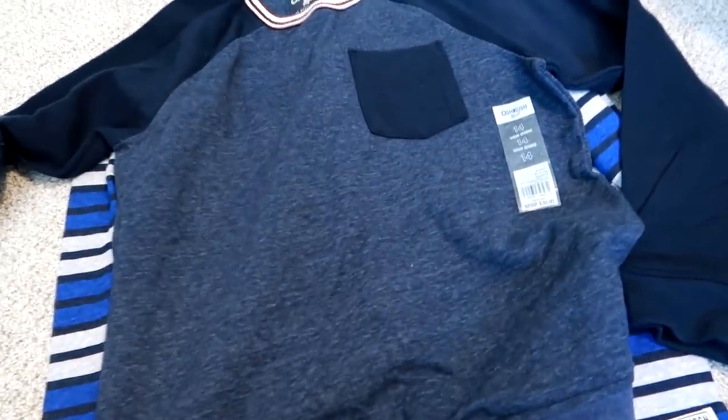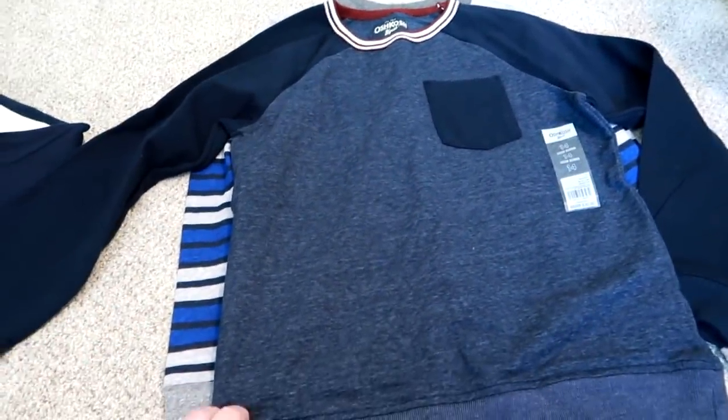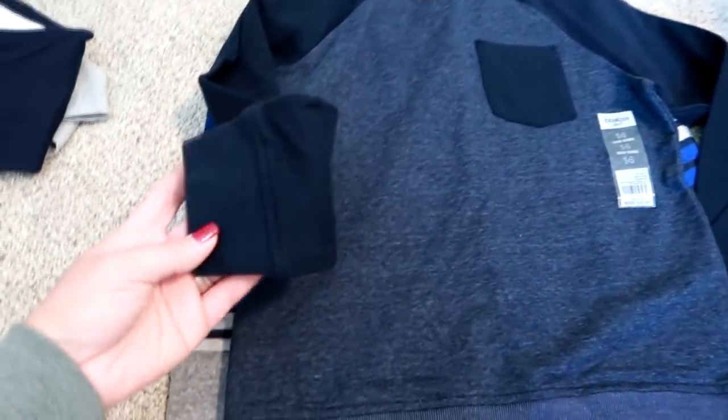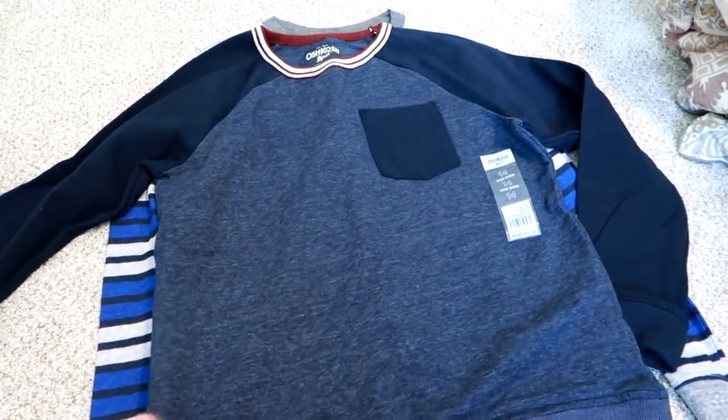This was an outlet, by the way. So she was definitely spot on because this looked really small to me, especially in the 10-12. So I went with a 14. If it's big, that's fine. I can just cuff up the sleeves. But my son's really tall and has really long arms.